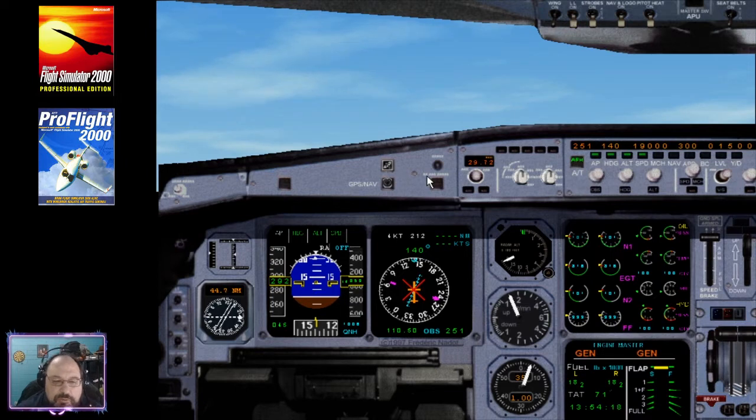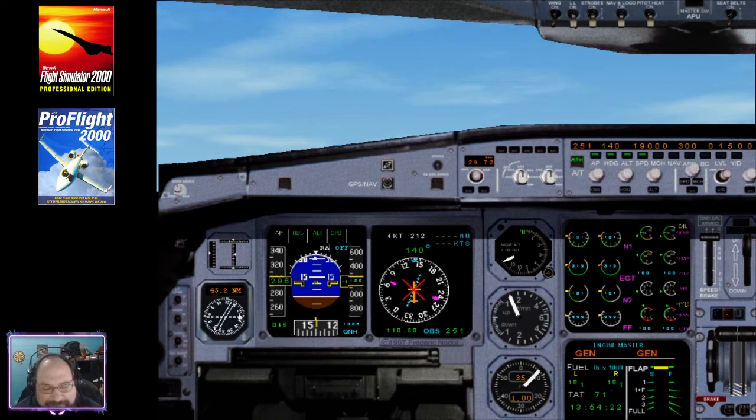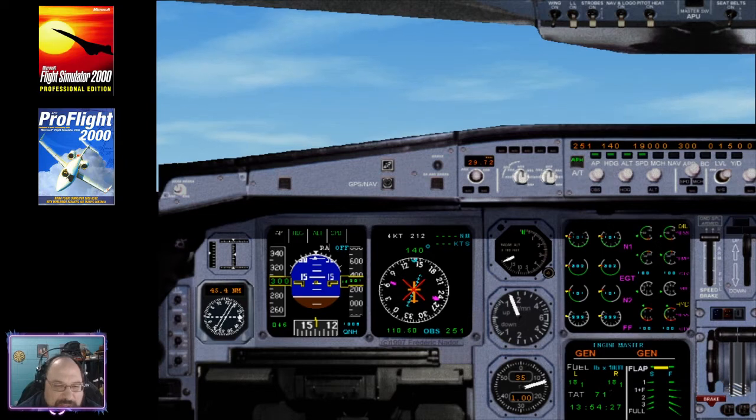Now, unlike the other two flight simulators, unfortunately, this is not going to connect to Navigraph. So we will not be able to track our progress on Navigraph. Sorry to disappoint.